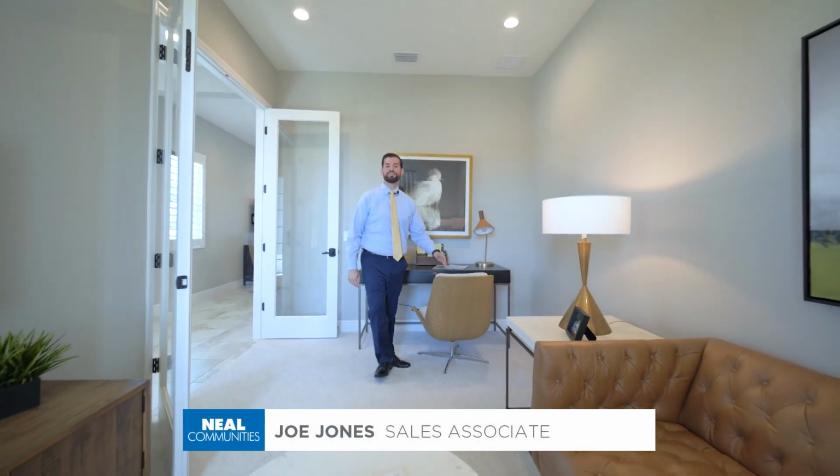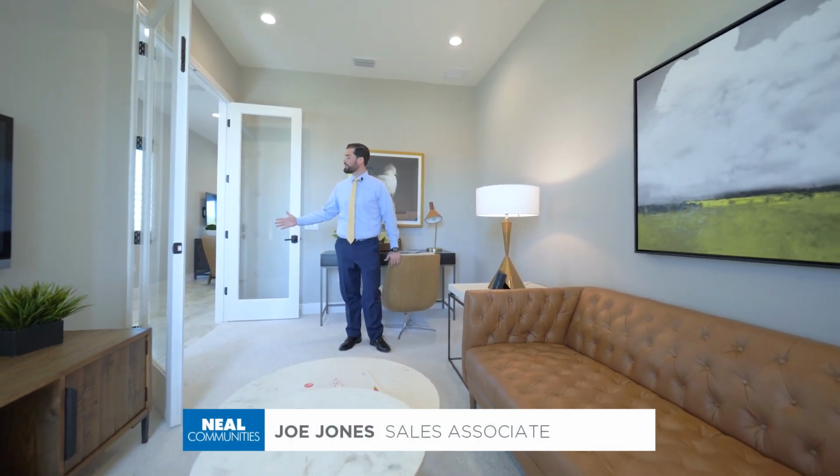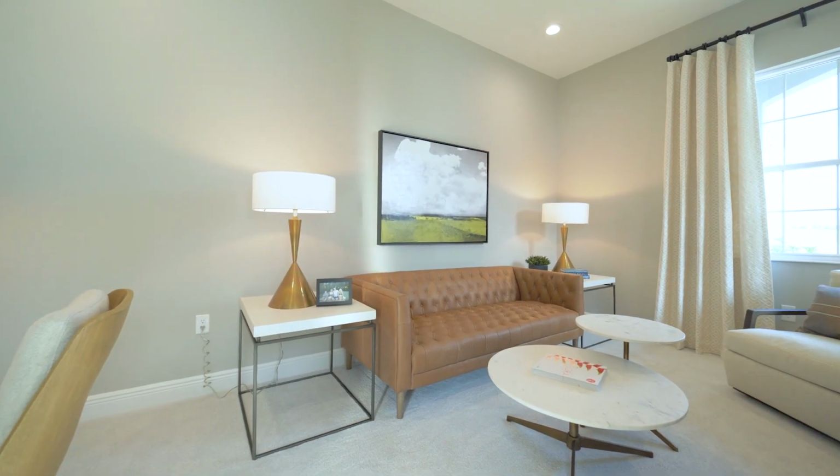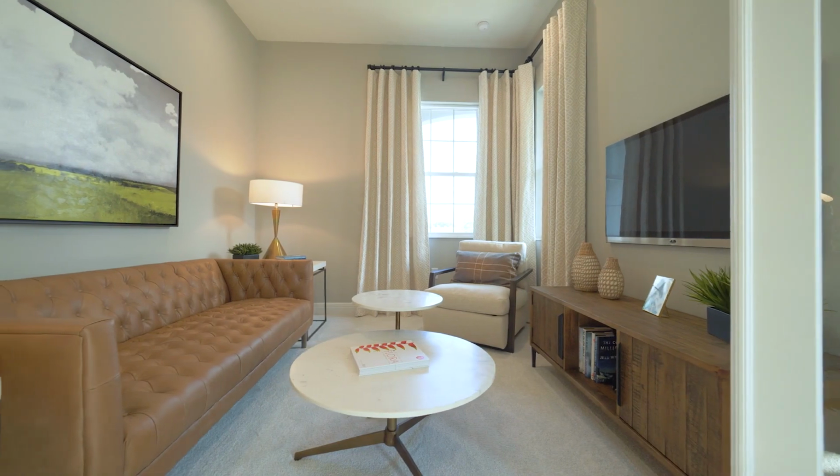Welcome to the large oversized den in our CMIS model. Nested right up front in our floor plan off of the main entry. Great for an at-home office, a second living space, relaxing and hanging out with friends.